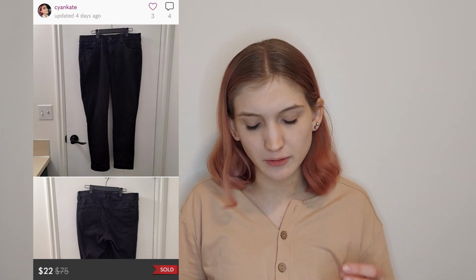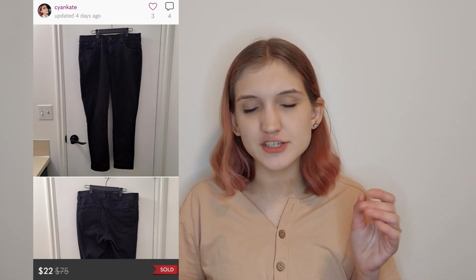I picked up these jeans because they were in a larger size and they're Democracy jeans with that Absolution technology, which is pretty desirable. But I just didn't think that was a big enough profit. And I've said this before about Democracy jeans. They sell fast, but for not very much, so I'm not going to pick up Democracy jeans in the future.